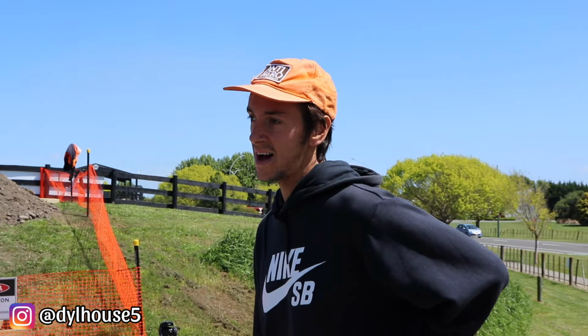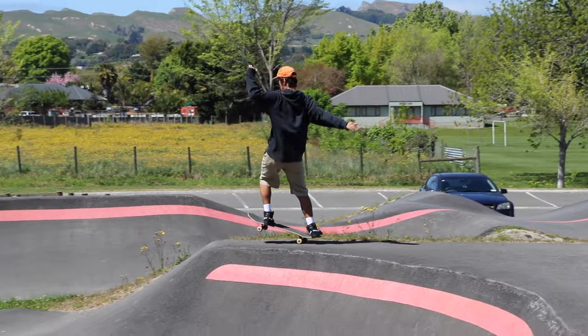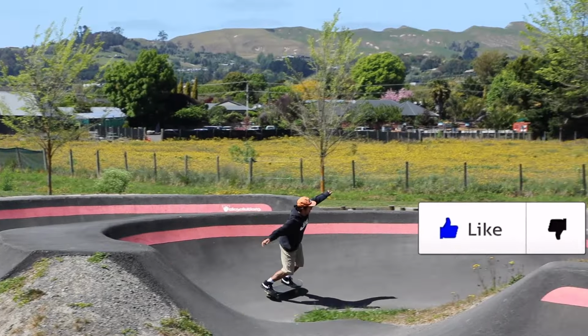There's like 1,000 pathways you can take. You can take like the high road, the low road, the middle road. That's three. Sounds complicated, but pump tracks are a labyrinth. 40 different exits. Third try. If I get it this go, you gotta like the video. Oh my gosh!